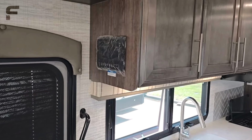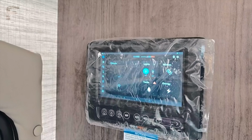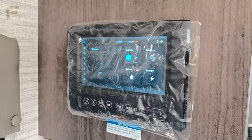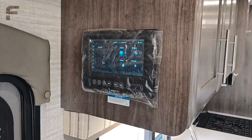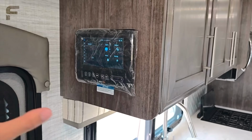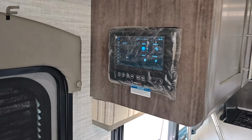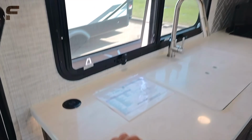Got your touchscreen control panel here. The benefit to having a touchscreen control panel like this is you can do things like turn on your air conditioning if you're like on a hike or something like that and you want to turn on your AC before you get back to your RV or things of that nature. You're able to do that. Also can control things like your lights and everything else from your phone on this touchscreen control panel. So that is the BM Pro control panel they have.